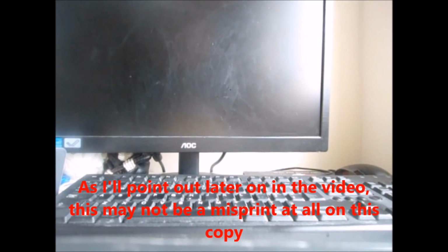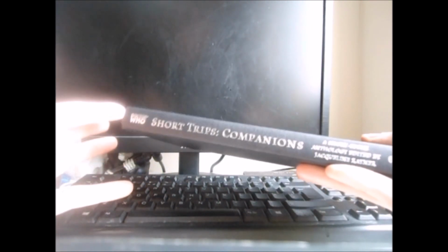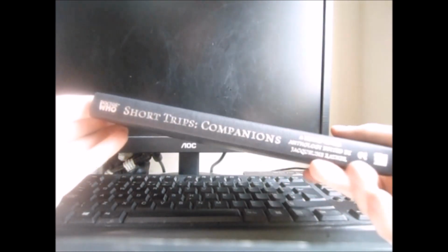For one reason, in the next part of this 2-part Underworld update that I'm going to be showing you, I unbox 2 other Big Finish short trip books, which I actually have on my shelves currently. One of which was also a misprinted Big Finish short trip book, which had an error on the actual spine of the book itself, not on the dust jacket. Just to show you here, this is my copy of Companions without the dust jacket, a Big Finish short trip book I had already had beforehand.